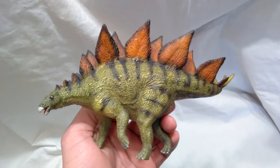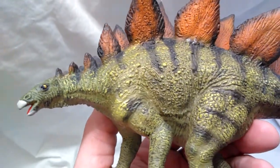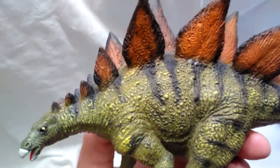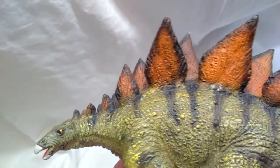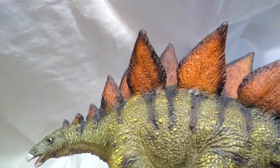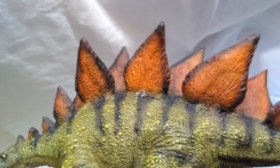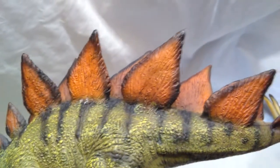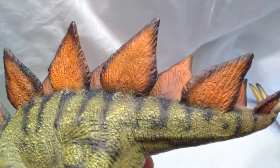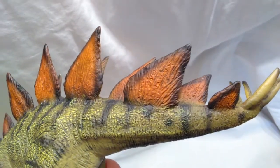And then of course these black stripes that run down the length of the animal, you can see start to appear here on the neck. You can see that the spikes on the back here are a beautiful red color. It's like a red-orange type of color with a black outline around the edges, and I think that coloration on the plates on the back here just looks phenomenal. It really makes them stand out, and it really meshes with the green so well. I think it just gives it such a beautiful look.